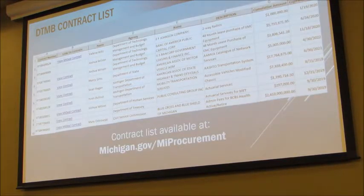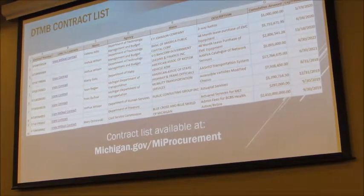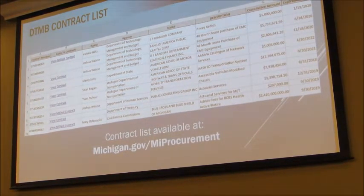Next slide. This is what we were just talking about. This is what you see when you scroll left. This is a snapshot of DTMB's central procurement contract list. By clicking View Contract, under the links to contract on the left, you can download or view a PDF version of each contract. You'll be able to review the entire contract, which includes current specifications, change notices, and pricing. On the contract cover sheet, you'll find other important information such as the buyer's name, phone number, the department day-to-day contact name and phone number, and the vendor sales representative's name and phone number.